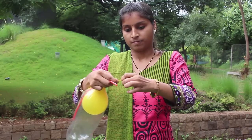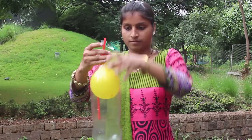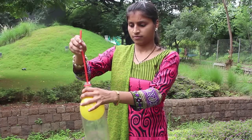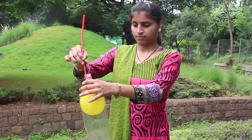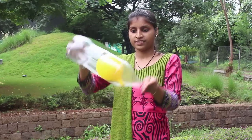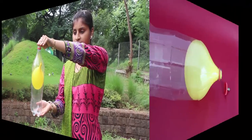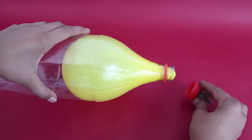Now tighten the knot of the balloon and of course place the entire balloon in the bottle and remove the straw. Now the balloon is fully blown and the walls of the balloon are pressing against the bottle and the balloon can't move up and down even if you invert the bottle.